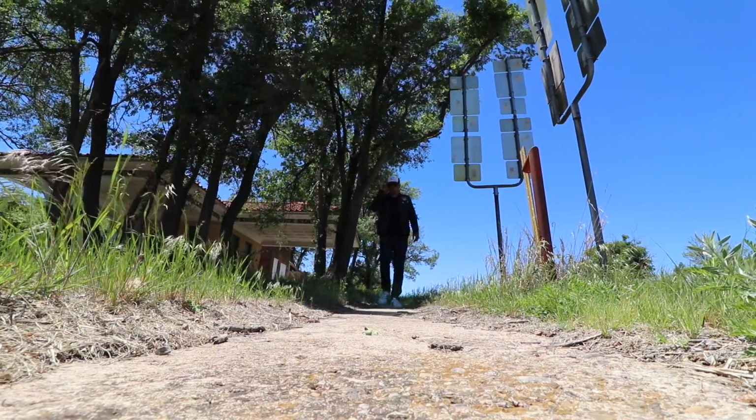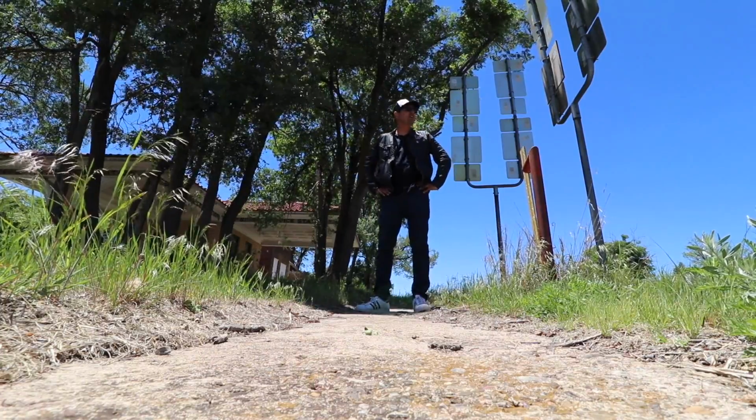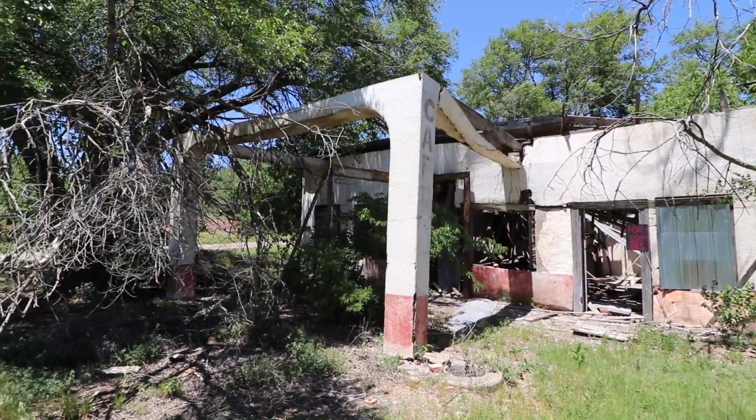Wow, look at this old strip of sidewalk. I wish this sidewalk could talk. I'd love to hear its stories. Here's another service station in town that hasn't been as well preserved. Although, hey, it's still standing, and that is something.